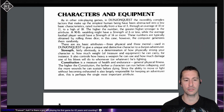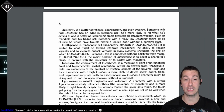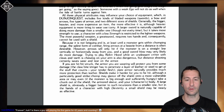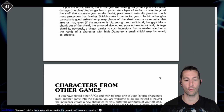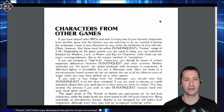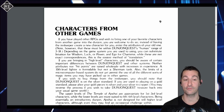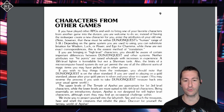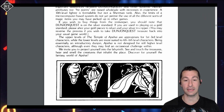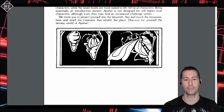All right, so we get characters and equipment breakdown in the manual. Now, if you can't see on the far side, this is a very lengthy manual, even longer than Dragon's Eye. So when I first saw this in 1979, I was amazed that we had this much complexity for a role-playing game. And we even have characters from other games. If you played other role-playing games and wish to bring one of your favorite characters from another game into the dungeon, you're welcome to do so. You can save another character and load it into this game. That's right. You're usually playing as one person, but you can save and have multiple characters.